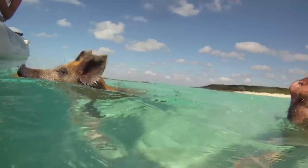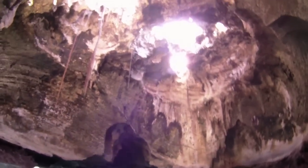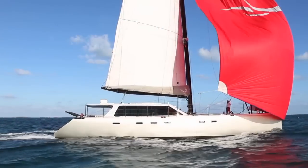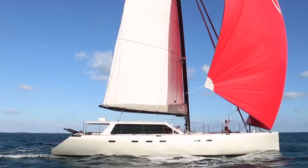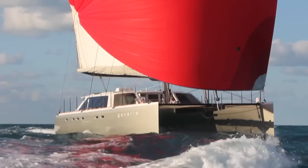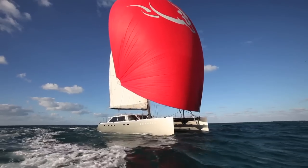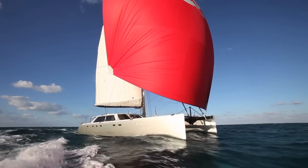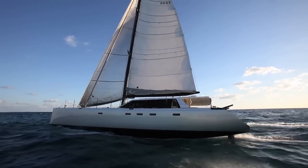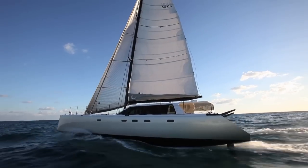Proof that I wasn't going delirious, and pigs do swim. The Exuma Islands really are something out of this world. With the big red asymmetric, or screecher sail up, the 66 can average 13 to 15 knots under autopilot. That's 300 nautical mile plus days, thanks to such easy and crucially non-tiring sail handling and motion at sea. When she starts to lift a hull, you know you're really trucking along at speeds that'll embarrass pretty much anything else out there.